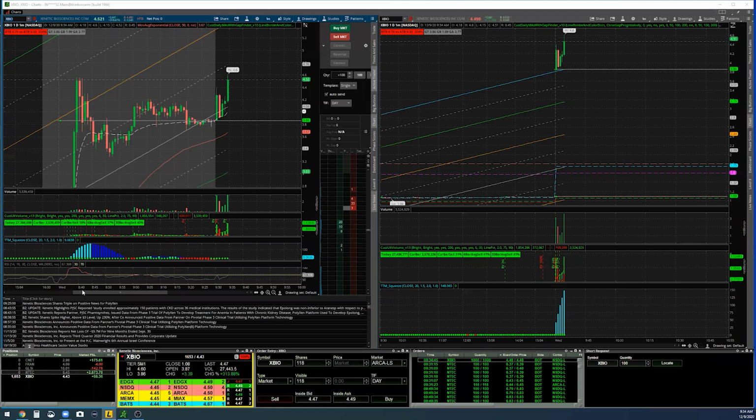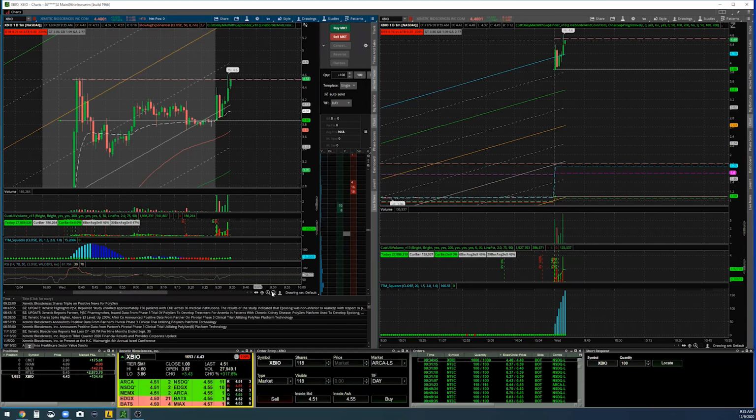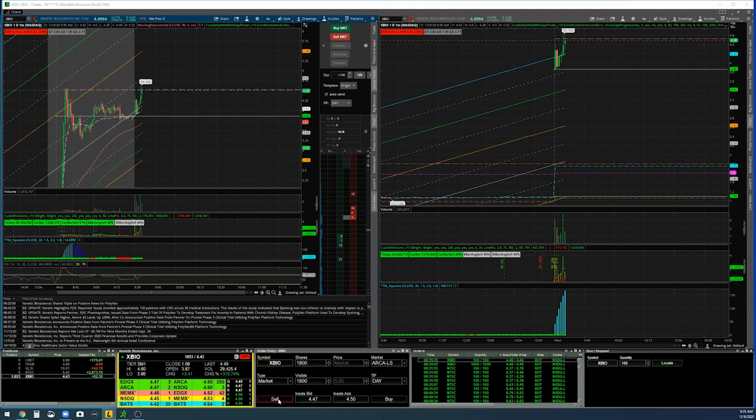Momentum looks pretty good here so far. We're fighting the pre-market high here. So far, we're not able to break it. So we're still fighting pre-market high levels. And so far, XBIO not able to break out of that pre-market high. Added a little bit more there. Still got sellers coming in on this candle. We got about 10 seconds left on it.